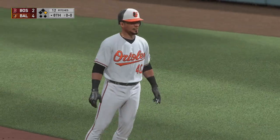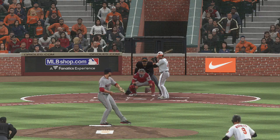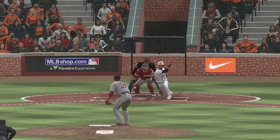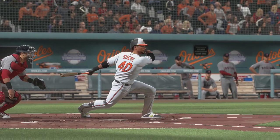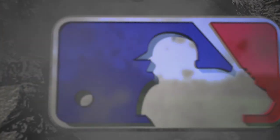Well, that's a huge base hit right there, Bill. We're getting late into this one, and that gives them the lead by 2. Yeah, that could be a backbreaker right there. We'll see how this one ends up, but nice job to get that knock right there to drive in a pair.